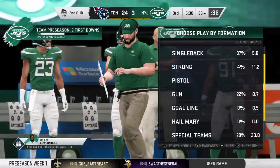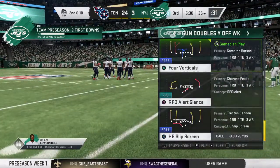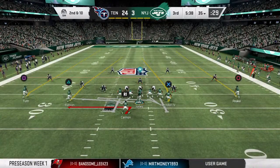They always say that real estate is about location. Well, guess what? When it's a slant route, the quick ones, timing. Got to be able to lead your man with the football. And the timing's off right there. Threw it behind him.